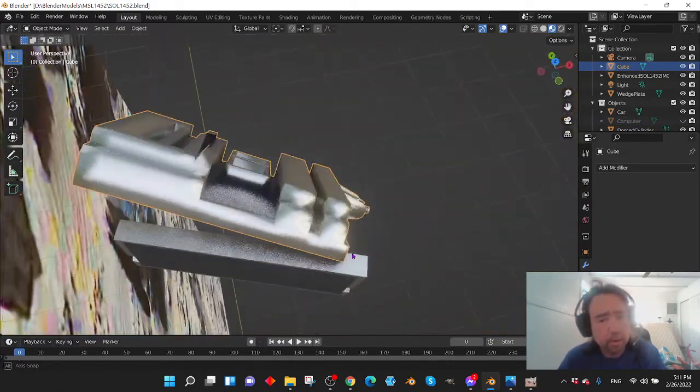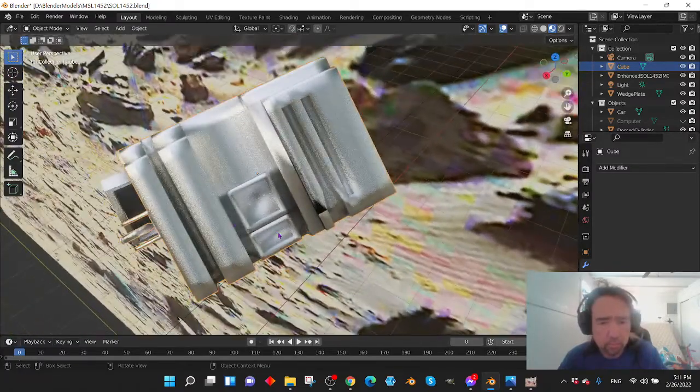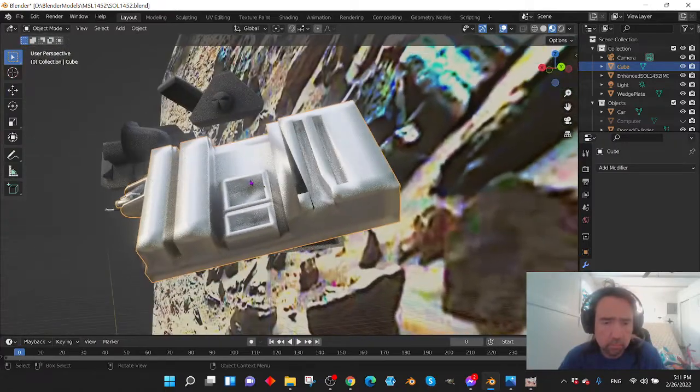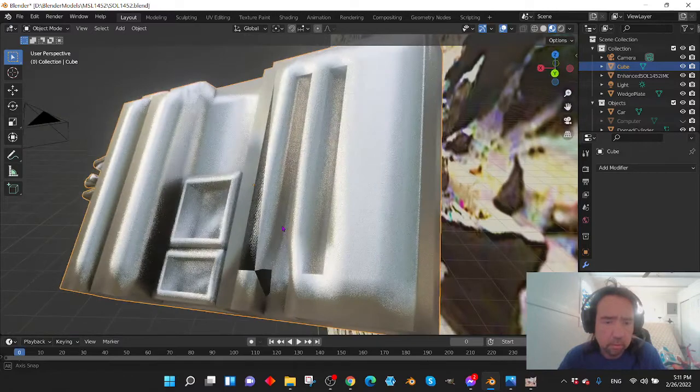But that's what it looks like. That's the shape that it seems to have. Yeah, it looks like I got two faces overlapping there.